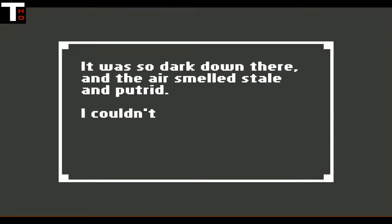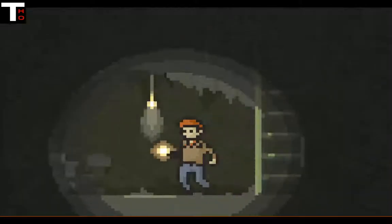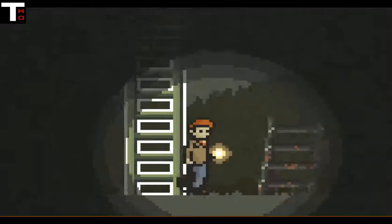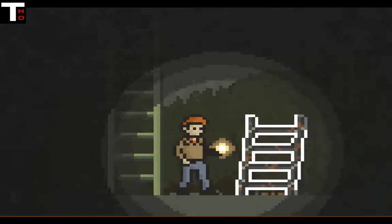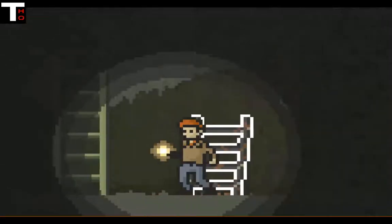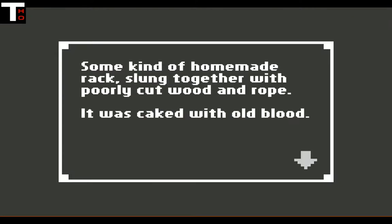So dark down there, and the air smelled stale and putrid. Can't believe what I saw. What was this place? Well, I hope my lantern stays lit for days. I can't even tell if it's a lantern or flashlight or what, because it looks like I'm using Dragon Ball Z energy to create waves of light. Some kind of homemade rack slung together.